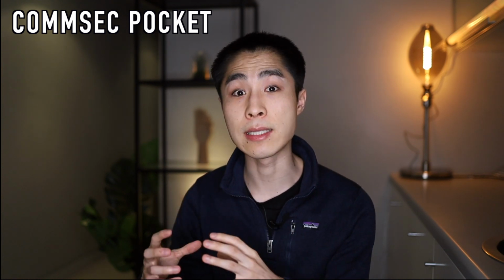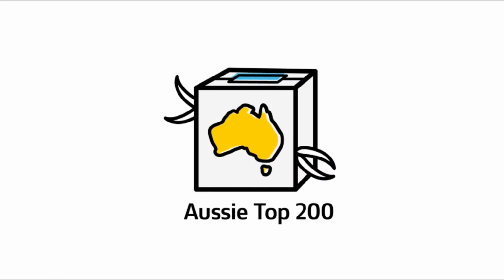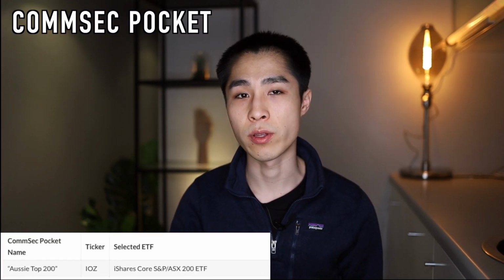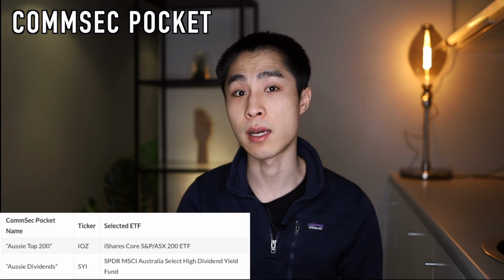So in terms of the investment options with CommSec Pocket, it's actually the most complex out of the 3 apps that we're going to look at today, as they actually have 7 different investment options and you're actually investing directly into ETFs. The selected ETFs are intended to represent specific sort of themes and investment strategies, like for example, high dividends or technology companies or emerging markets. So the 7 themes they have is the Aussie Top 200, which is through the IOZ ETF. They have Aussie dividends through SWI.